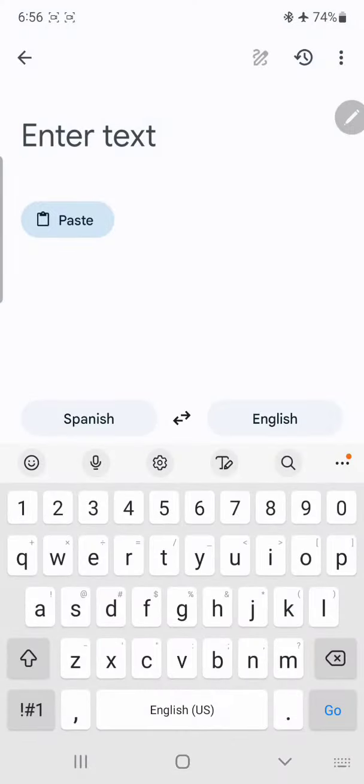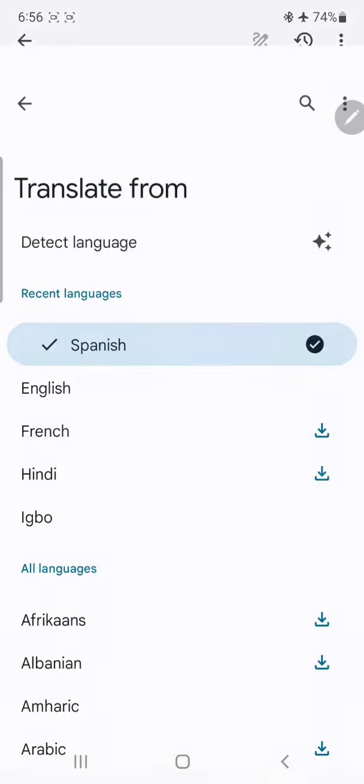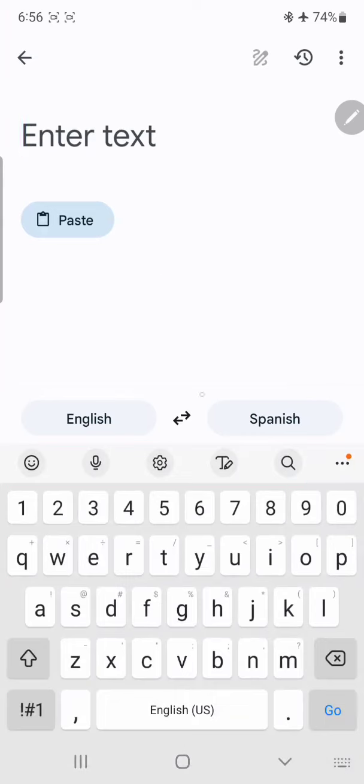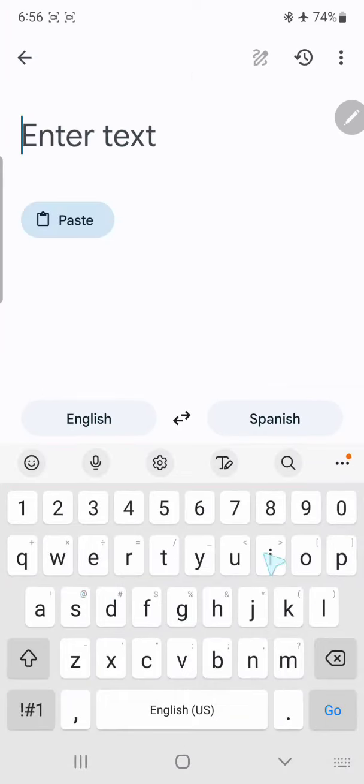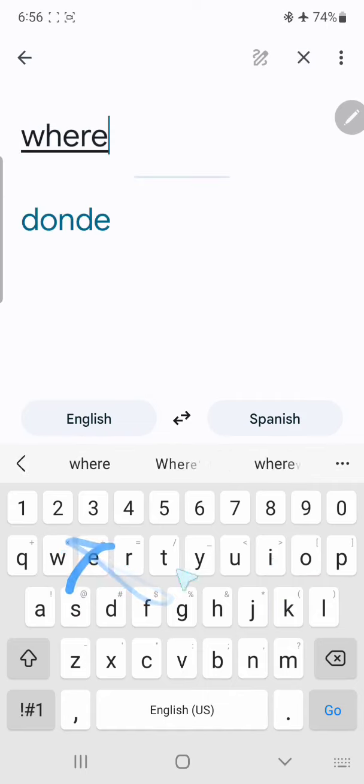My next favorite is Google Translate. I love, love, love Google Translate. It can go from English to any other language. The only language I found that it doesn't do is Creole. However, it does do other languages.